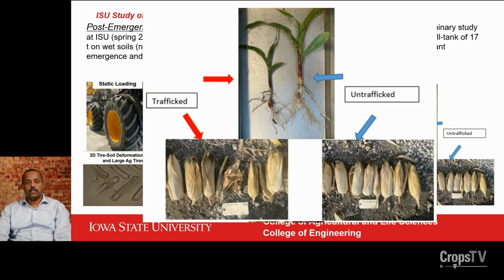What we found was that in the trafficked row of that plant, which is the center of that tire, the crop starts to have stagnant growth at emergence. And also we looked at the ears at harvest. There were some ears that did not have grain, and the variation among the ears in terms of their potential maximum yield and also ear characteristics had a higher variability on the trafficked rows compared to the untrafficked row, which is the center of that sprayer machine that did not see traffic during the sprayer application at the early stage of that plant.